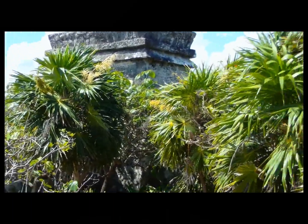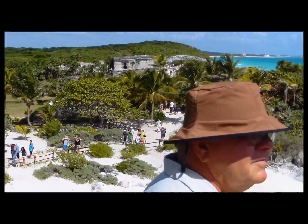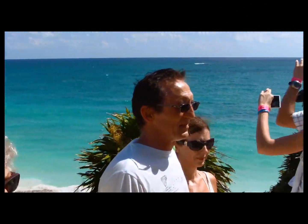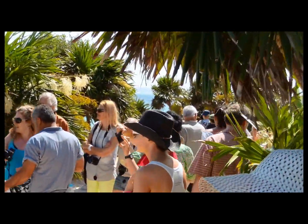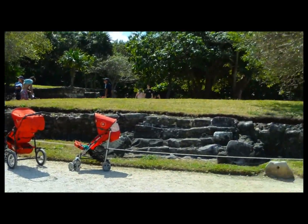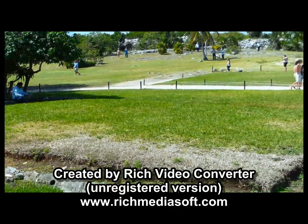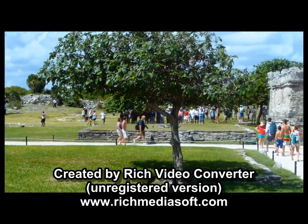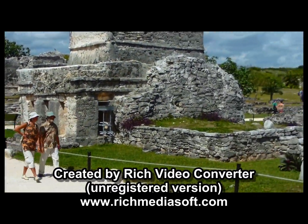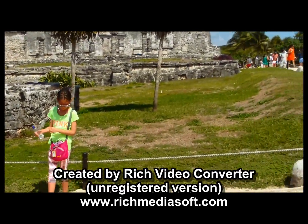Here we are at the end of the line. Okay, I've walked back down from the top of the bluff, and here's some more foundations, I guess, for buildings that were there at one time. And that's the path we came in on. This is just like the reverse angle of the ruins, I guess.